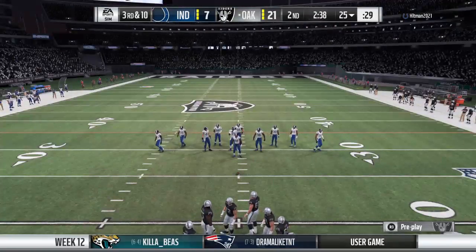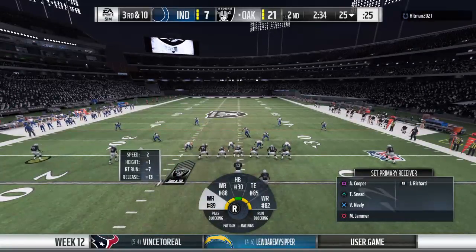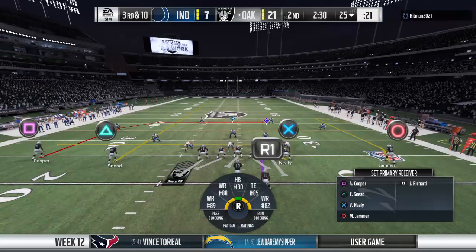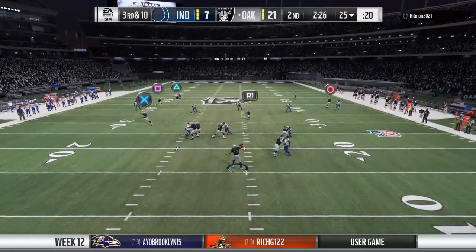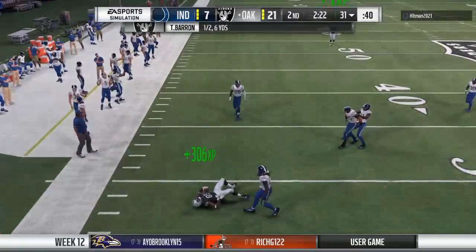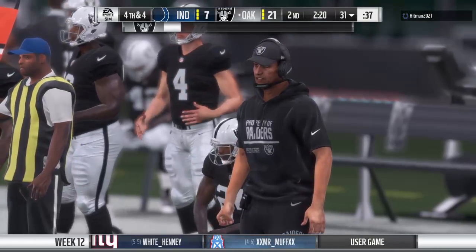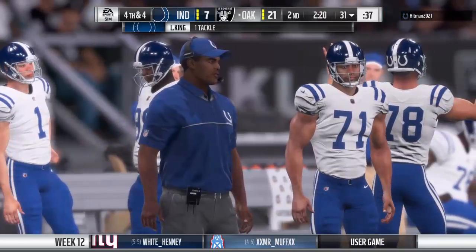So a 3rd and 10, and defensively a dime look, 6 DBs. All right, here we go. Green 39. Green 39. From the gun, Barron. It's a short one here, complete to his tight end. And they'll take him down at the 31-yard line. The completion good for only 6, and that'll bring up 4th.